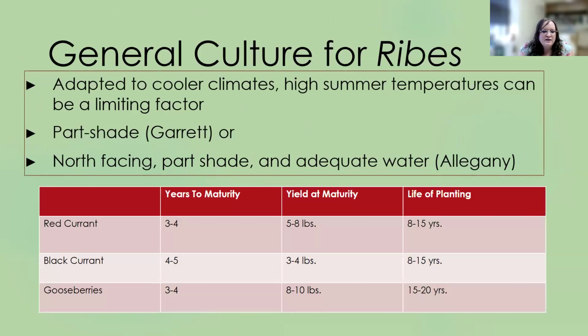General care, again, they're going to have pretty quick maturity, 3 to 4 years for full maturity. And they'll last 15 to 20 years. My parents have a planting of currants, and it's probably closer to 30 years, and they just keep going and going. And they will do really well in part shade here in our area, which is kind of nice because a lot of other fruits need to have full sun.